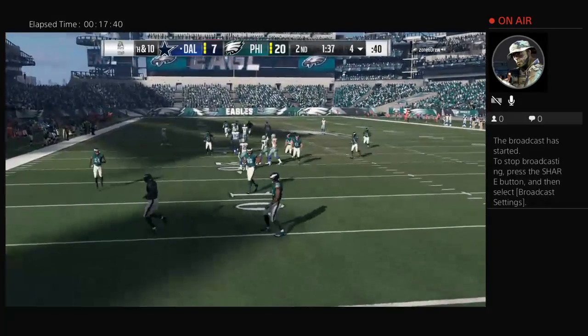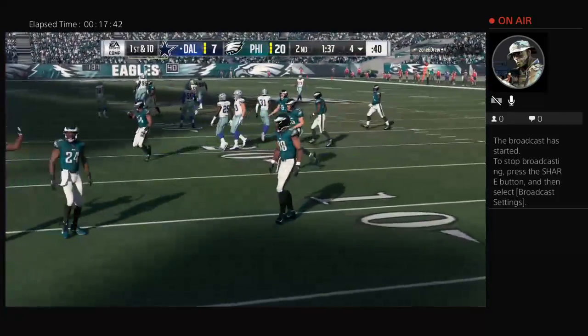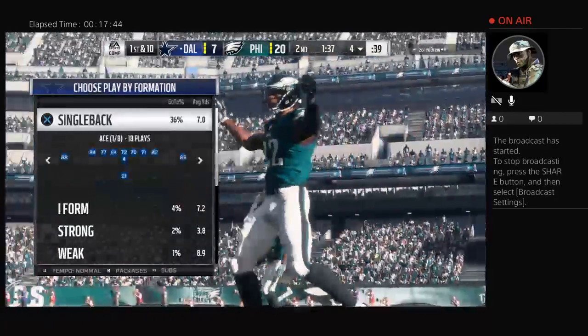And a great job on special teams to down it, as this will be marked out inside the 5-yard line.